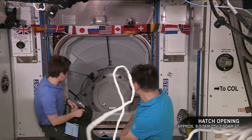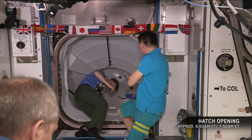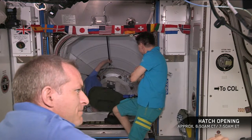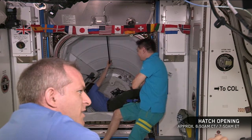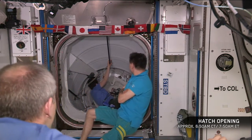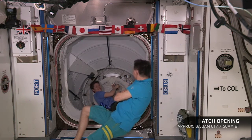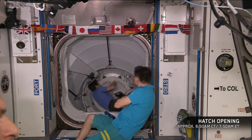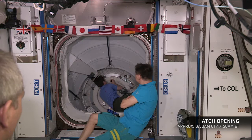This is Mission Control Houston. You're getting a look at the inside of the International Space Station facing towards the forward end. You're looking down Node 2 into the pressurized mating adapter. The hatch at the very end there is leading to the International Docking Adapter, where the Crew Dragon is currently docked to the International Space Station. Crew's running a little bit ahead of schedule, just completing their lunchtime a little bit early.